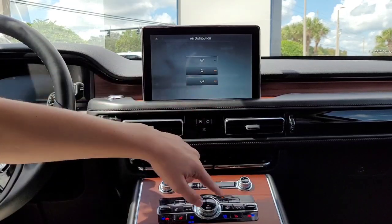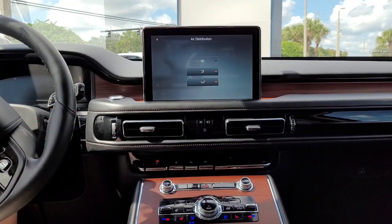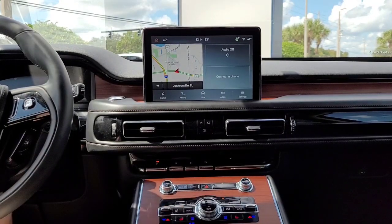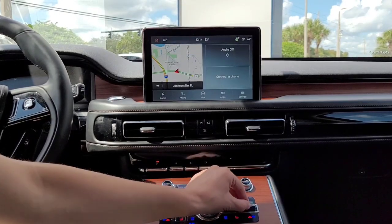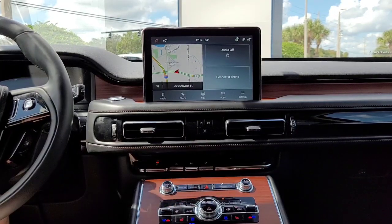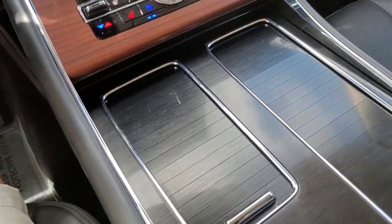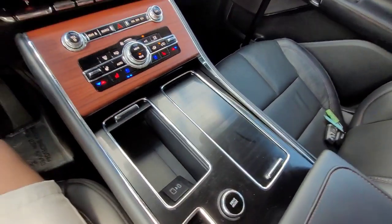This will adjust where I want the air to blow, but that brings up this screen that allows me to do it in here. I wish I could just press this and have it change automatically, but it just adds an extra step to the process. Here I've got my recirculating air or fresh air, and then the passenger heated and cooled seats, and then the passenger temperature. I can put it to max AC, and I can click this just to have the fans blowing without the actual air conditioning. So that was a pretty quick rundown of what those do. Looking further down here, I get some storage down there.